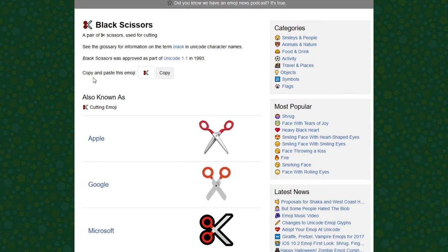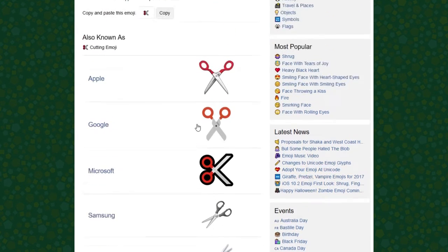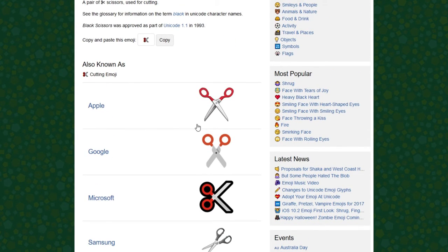Wastebasket or file cabinet? We'll do black scissors. Okay, scissors, here we go. So Apple's got the scissors going on. Opened up scissors, I don't know, because I think closed scissors can work as scissors also, but I think a lot of these are going to be opened up. So this is an opened up pair of scissors, red, pretty stapled scissors. Pretty good. I think it definitely gets the scissors look down.